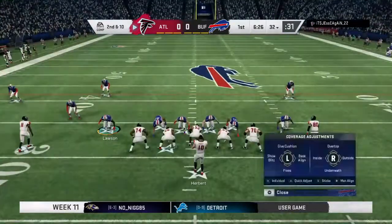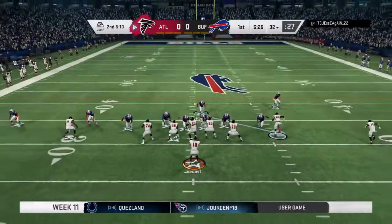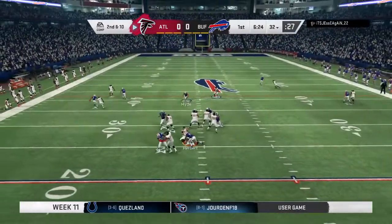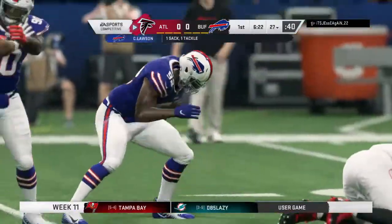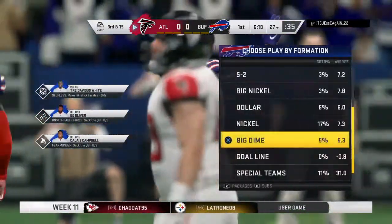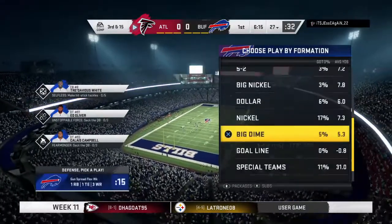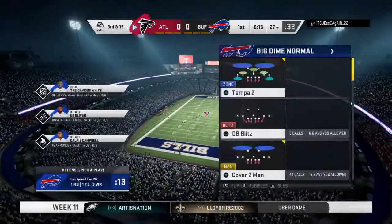Here's 2nd and 10 now from about the 32. 58, right over there. To throw again. Herbert nowhere to escape, and he goes down. Carl Lawson in there to drop him for his 11th sack of the year. And they weren't in zone coverage. They were in man, and each man did his job.